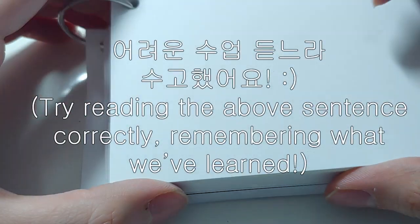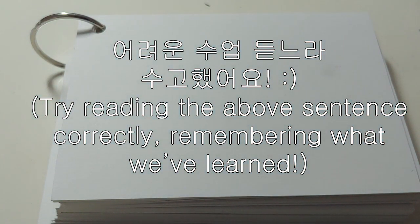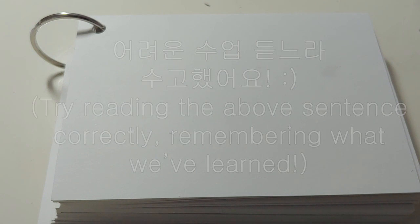Okay, so that was it for this lesson. I'm sorry it took some time to finish and upload this lesson. I think this lesson went a bit fast, and it's because I assume that you already know how to read basic Hangul, so I don't need to explain in detail. But if you have trouble understanding some parts, then please leave it in the comment section down below. I'll try to explain further if I can.